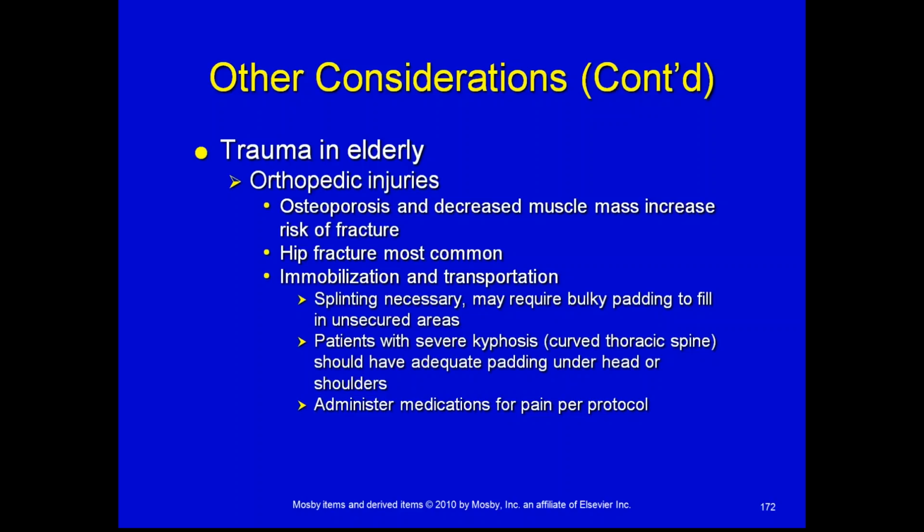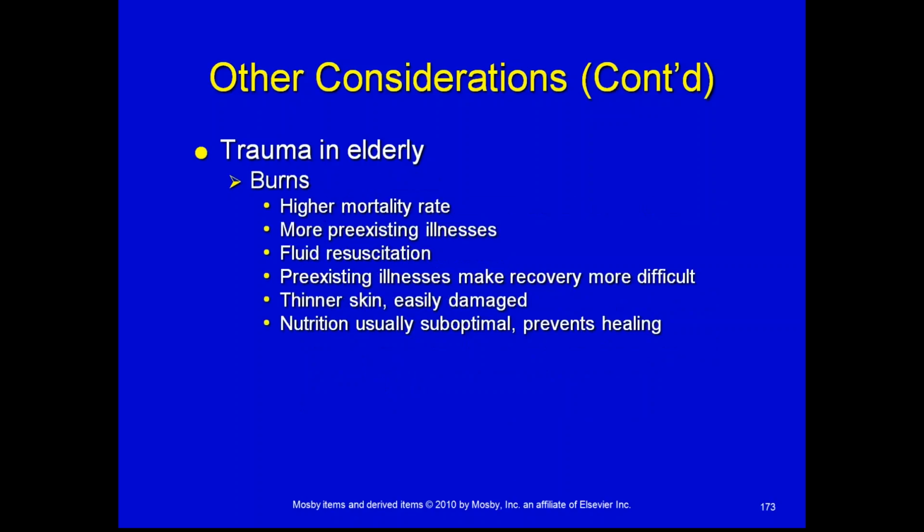Patients with severe kyphosis, a nice curvature of the spine, should have a lot of adequate padding under their head or shoulders, because they're almost sitting upright with severe kyphosis when you lay them flat. Administer medications for pain per protocol as long as their vital signs are stable. Burns have a higher mortality rate in elderly, as does trauma, because elder patients just don't tolerate trauma as well. Patients may have more pre-existing illnesses that go along with the burn.